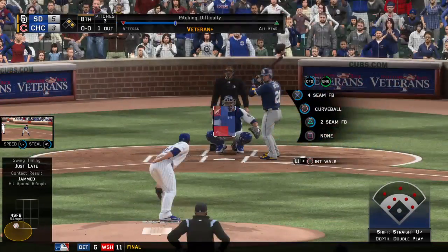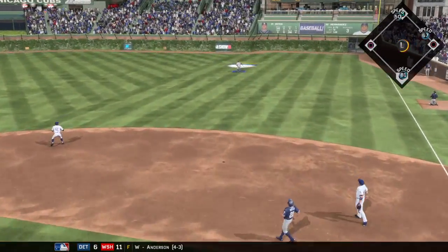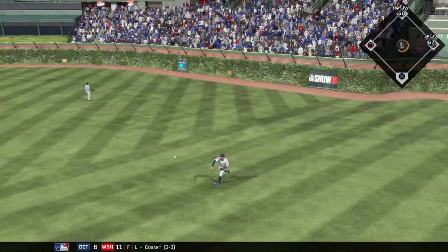Manny Reyes will be the batter. He's 2 for 3 thus far. Yeah, having a pretty nice one with the bat. Multi-hit games are always nice to come by. Harper is there, 2 down.